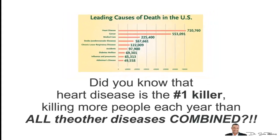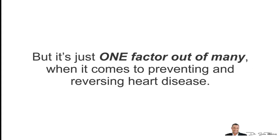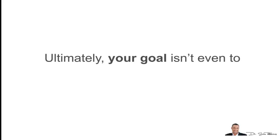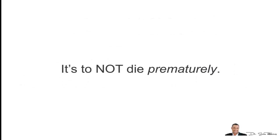Now, did you know that heart disease is the #1 killer, killing more people each year than all the other diseases combined? So improving your cholesterol levels is very important, but it's just one factor out of many when it comes to preventing and reversing heart disease. Now, you also need to improve your HDL-LDL ratios, your triglycerides, your homocysteine, and other lipid levels. Ultimately, your goal isn't even to lower cholesterol or to prevent heart disease, but it's to not have a heart attack or stroke. It's basically to not die prematurely.